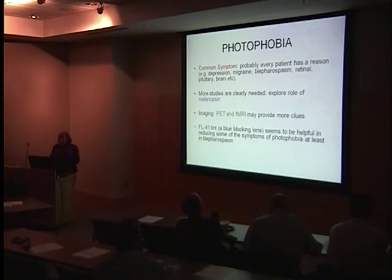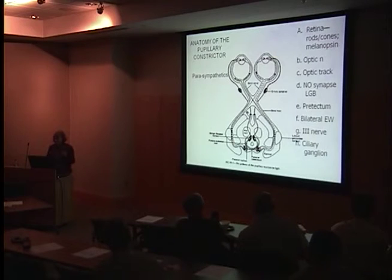So I would just say for photophobia, this is a common symptom. I think that it may not be the only pathway to the development of photophobia, but it's certainly part of it. And especially in these patients who have no form vision, we know this has to be part of it. And I'm sure that the rod and cone pathway is also connecting in some way to these trigeminal afferents as well. And Brad had a nice talk about using the FL41 tint as a blue blocking lens to assist these people with photophobia.